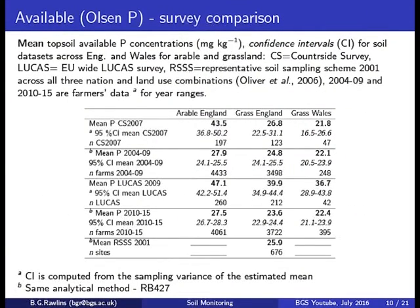Comparison of the available phosphorus or Olsen P mean values for the surveys is complicated. First, note the similarities between grassland in England and Wales between the farmers' data and CS 2007. But there is a large difference when we compare the mean estimate of arable soils for England for the farmers' data with Lucas and CS 2007.